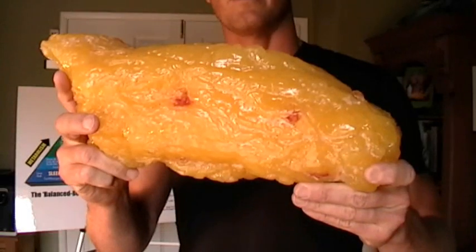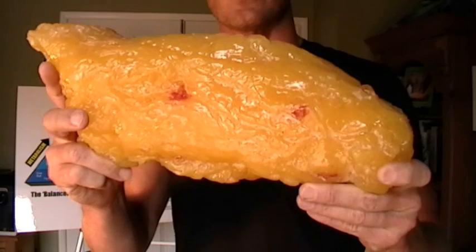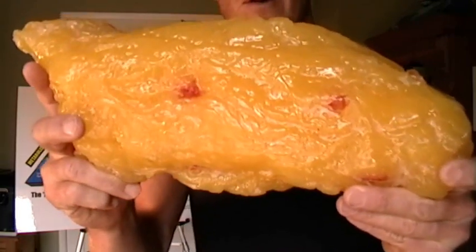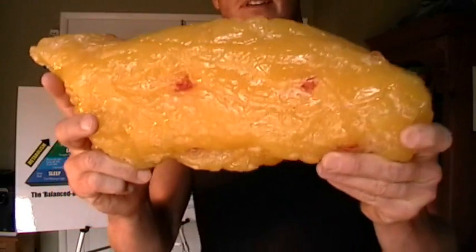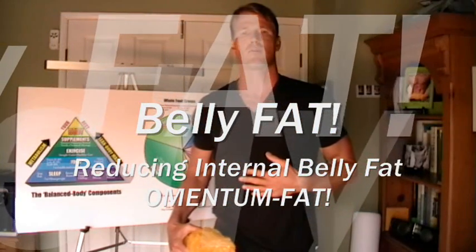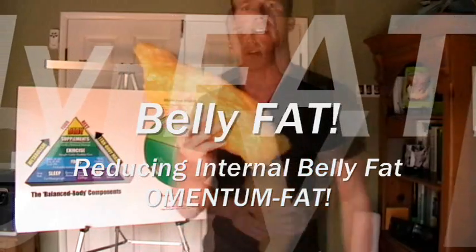What you're looking at right here is 5 pounds of anatomically correct human fat, also known as adipose tissue. This is 17,500 calories of stored energy. This is what is obscuring your abs and causing systemic inflammation inside your belly. Because you know what? Fat can get sick. It's called adipathy. The internal visceral fat is the dangerous kind.